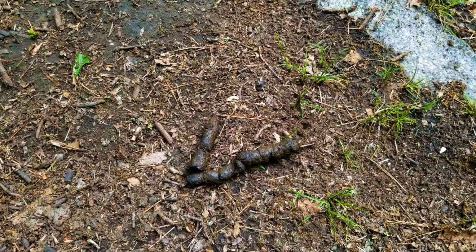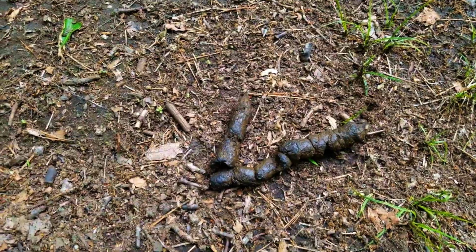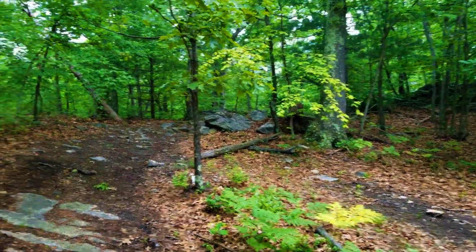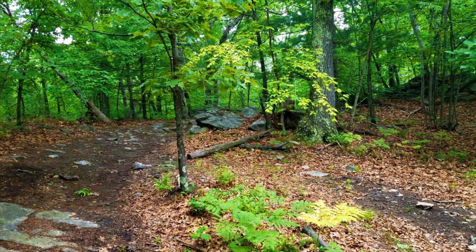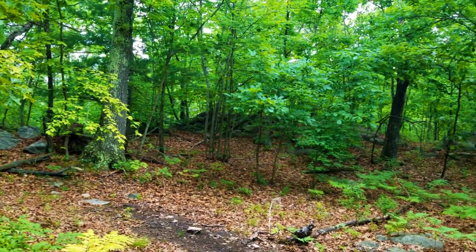Looks like possibly Woonsocket does have some coyotes. There's a lot of fur in that, so coyotes are pretty much taking over every area. So you got to be careful of them. Usually I carry at least a knife with me, but unfortunately today I don't have one. Like I said, this was kind of a spur of the moment exploration.